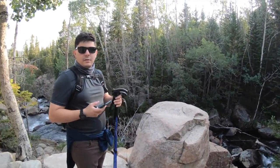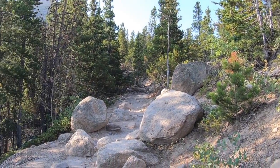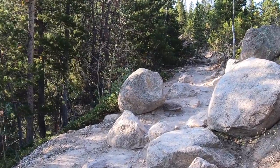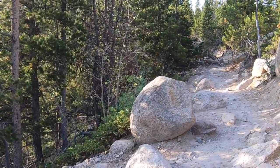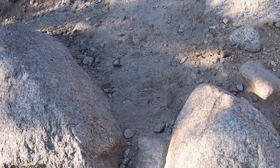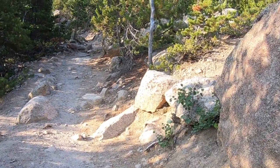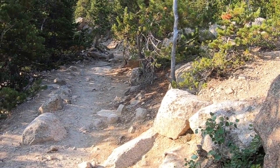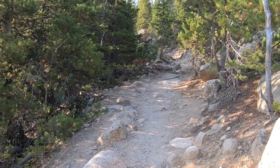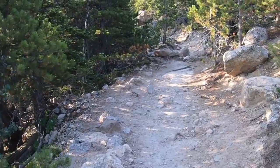Jesse, what do you think? Amazing, beautiful. Gorgeous. And the trail is not bad. They say it's strenuous. I don't think it's too strenuous. Most of the trail so far, just under 2 miles, was pretty flat. Now we're dealing with some boulders, but the elevation is good. My watch says we're at 9,250. We're leveling off at 10,000, so maybe a little more than 10.